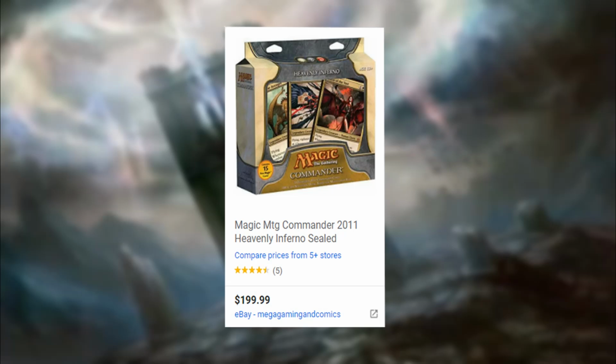And I'm not even going to say the decks themselves are that great. You have some good reprints in here like Path to Exile. But if you look at the deck Heavenly Inferno, for example, it's not a very strong deck on its own. Precons have been a lot better recently. Like out of the box, you could actually just play this as a deck, and you don't have to worry about a lack of synergy.